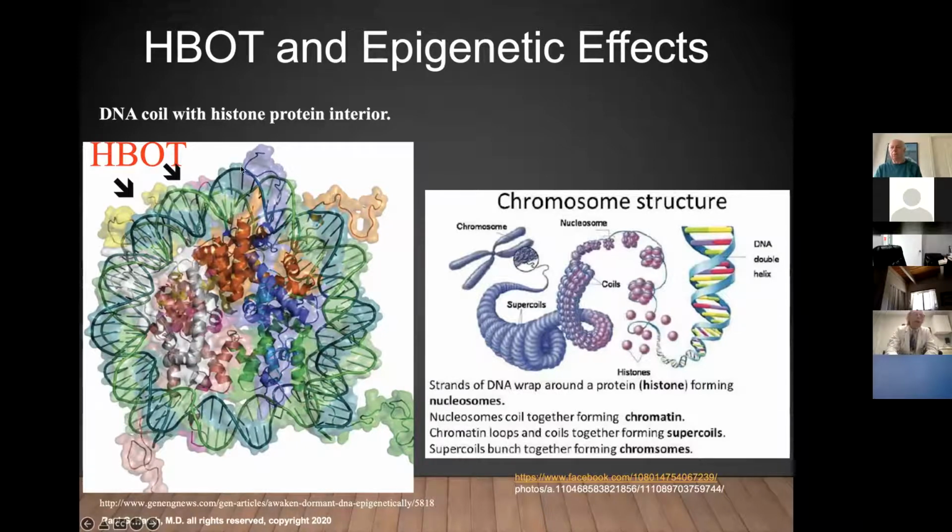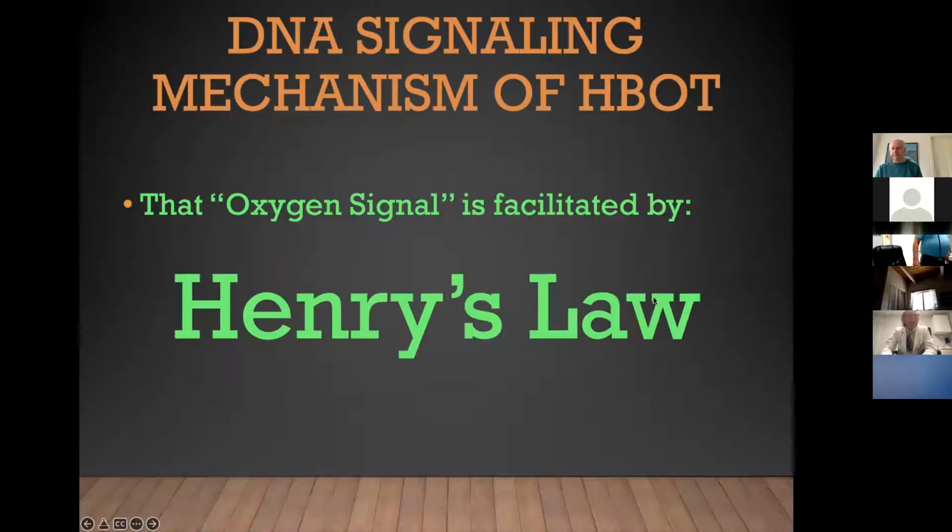These reactive moieties that stick out are the ones that are sensitive to stress, environmental factors, alcohol, drugs, pesticides, chemicals, lifestyle, all of these things. And of course, when they are affected, methylated, acetylated, etc., the conformation of the histones changes, electrical charge changes, and that initiator segment of the gene is then affected, and the gene is either locked down or read. And here's just another little schematic of that and how the histones are involved. So what we've got essentially is an epigenetic phenomenon that hyperbaric oxygen is causing.